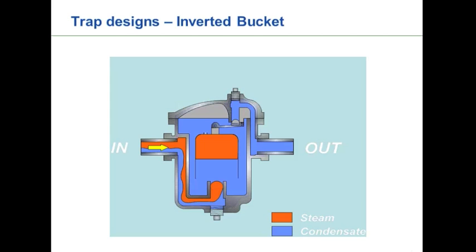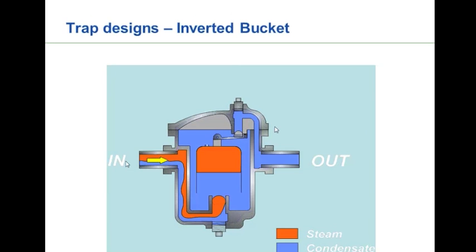Again, on-off design. My steam flow comes in on the left-hand side. I'm going to get steam and condensate flowing in. It'll drop down and fill up the body of the trap. The name inverted bucket comes from this bucket-shaped piece here. You can see the live steam filling up the top half of the bucket. As the steam comes in, it increases the buoyancy of the bucket and pulls that valve stem in against the seat of the trap.